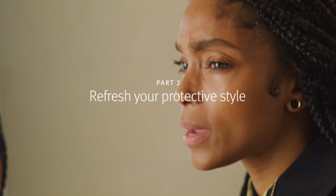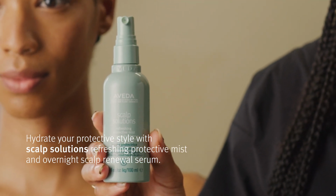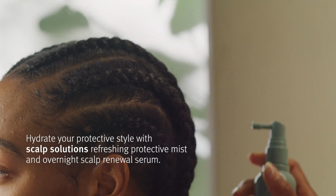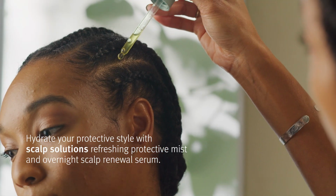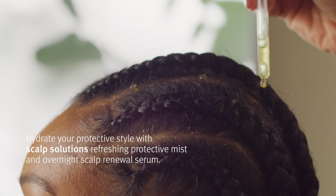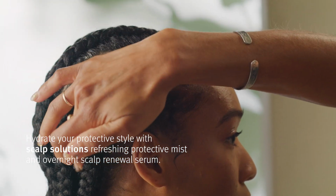So we want to make sure, especially if you exercise a bunch, that you're spraying the Scalp Solutions Protective Mist to rebalance the scalp. After I use the protective mist, I'm going to follow with the Scalp Solutions Overnight Serum because this is kind of part of the night routine for me. It's all along her scalp and particularly into the back. I've massaged it in delicately.